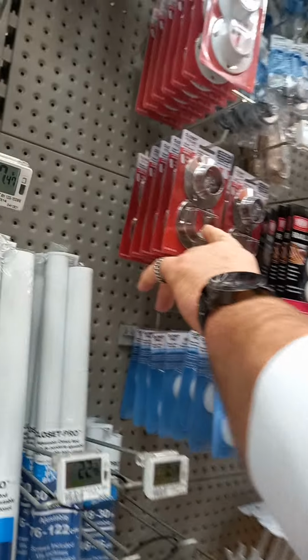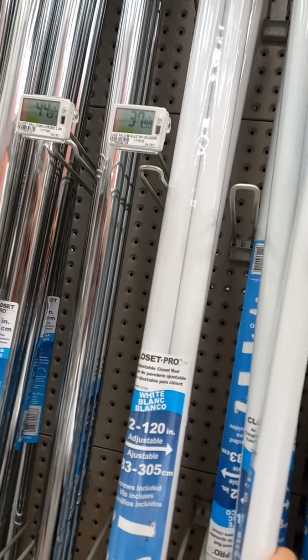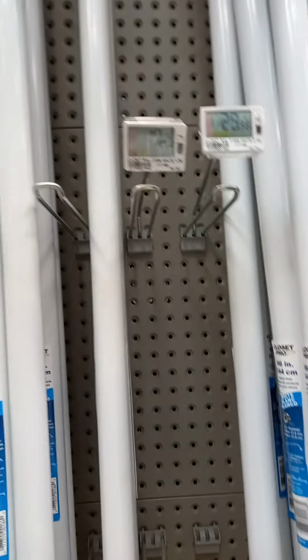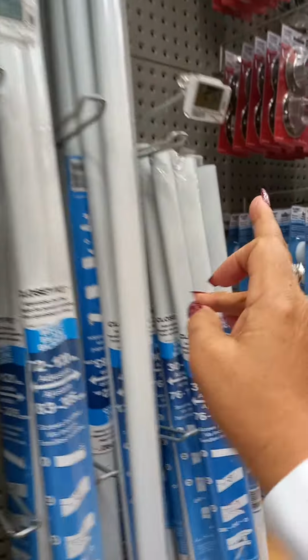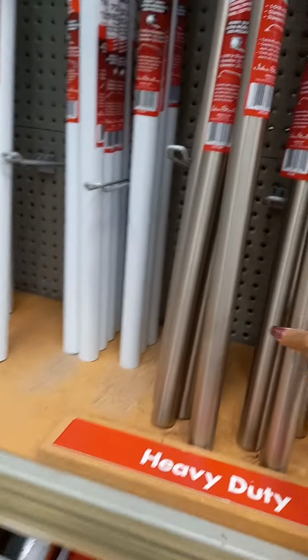Oh, here's the brackets. So how many of that do we need? I see there, you can use those ones. That's 22. This one here is 17? How come that's cheaper? There's only three. That's 17, and that one there is 27. It's the heavy duty.